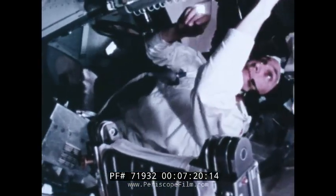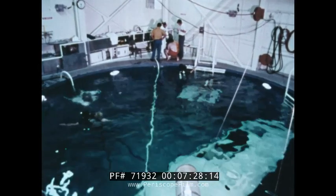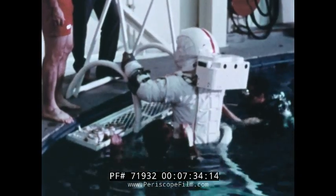Astronaut Ken Mattingly will handle the orbital science and photography for the Apollo 16 flight. In a water tank at the Manned Space Center, Houston, he practiced going outside the spacecraft. During the trip earthward, he'll do just that to retrieve special mapping cameras housed behind the command module. We asked him to explain how he'll do it.